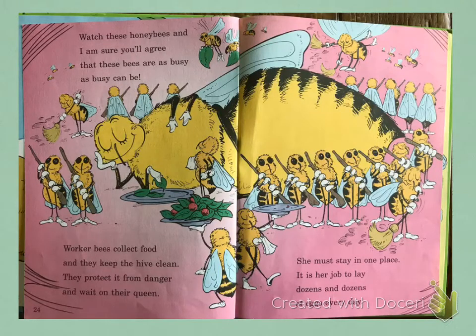Watch these honeybees, and I'm sure you'll agree that these bees are as busy as can be. Worker bees collect food and they keep the hive clean. They protect it from danger and wait on their queen. She must stay in one place. It is her job to lay dozens and dozens of eggs every day. Whoa, that's a lot of eggs.